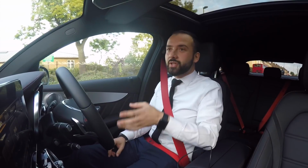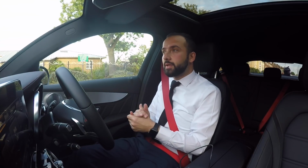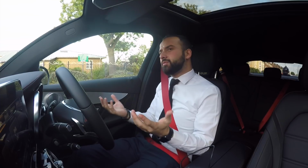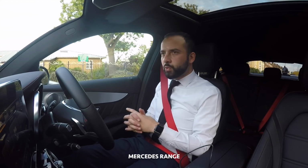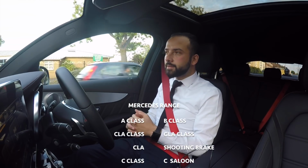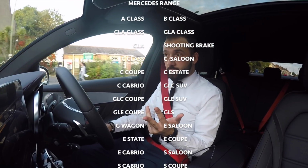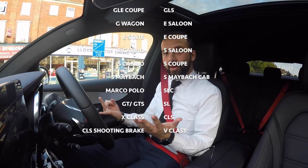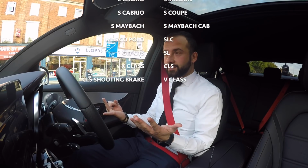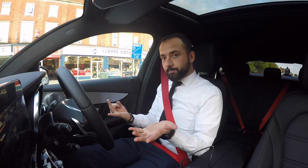It's kind of the love child between a GLA and a GLC, but there's also a GLE Coupe in there as well. So the whole SUV range in Mercedes has kind of grown in recent years. I think there's 40 cars in the model lineup currently, and the GLA, GLC SUV, GLC Coupe, GLE SUV, GLE Coupe, GLS and G-Wagon, all part of the SUV family. 7 SUVs. So literally, if you can't find an SUV at Mercedes, an SUV isn't for you.